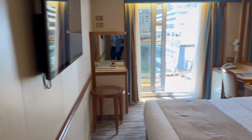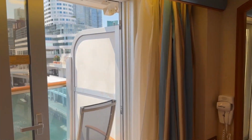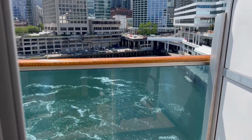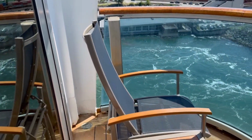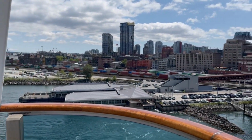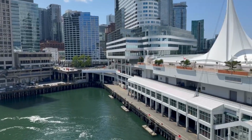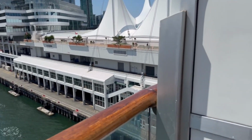So here, as we are walking back off of the balcony, this was on the day that we were leaving. So this is Vancouver, Canada in the background, but you'll see we are right off of the edge. There was nothing else beside us. So we had views off of that side and then all the way to the back. And it was just a very awesome balcony to have, especially for the Alaska cruise, because of all of the things that you can see while you are on the ship.